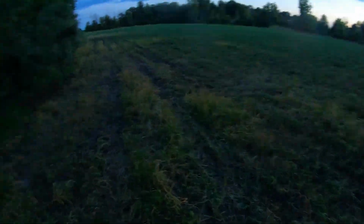So I already cleaned up a spot, brushed it out. Pop up right here. I'll have a shot at the whole trail right there, and then I'm gonna clean up a little bit of this so I can see and have a few shooting lanes.